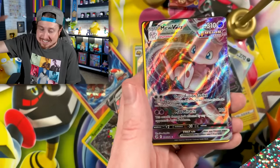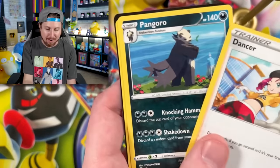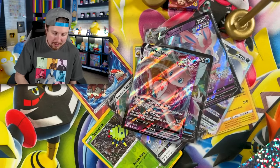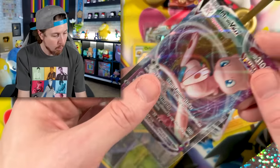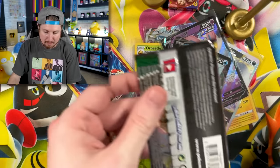We're getting up into the next level here. Mew VMAX, how you doing? Welcome to the party. Dancer, I'm going to be dancing for sure, for sure if we get a vintage chase pack. Whoop! Any vintage Pokemon pack I'm going to be excited about.